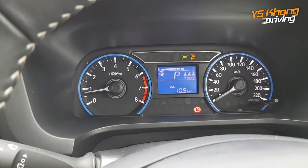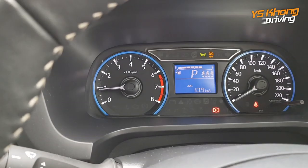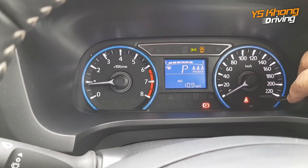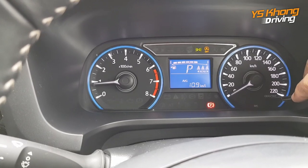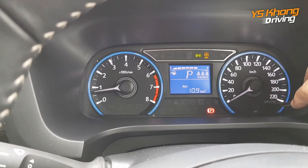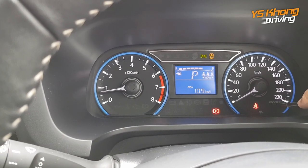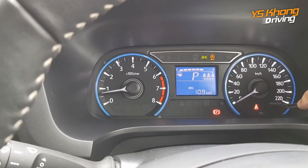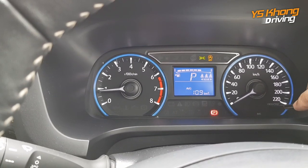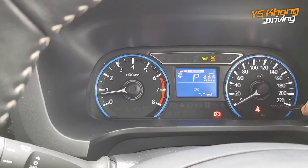The claimed consumption on this car is 20 kilometers per liter. Now we have done an average of 10.9. That includes sitting here and talking with the engine idling, and also a lot of hard driving. But if you're driving around like a normal person, this would be a very good number to have. I think normal people should get around 13 to 14 kilometers per liter, because you're running with aircon on and then there's traffic and all. That would be about the average you should get.